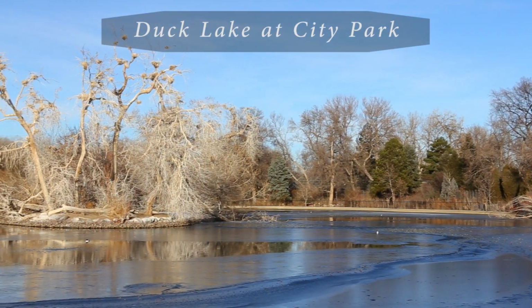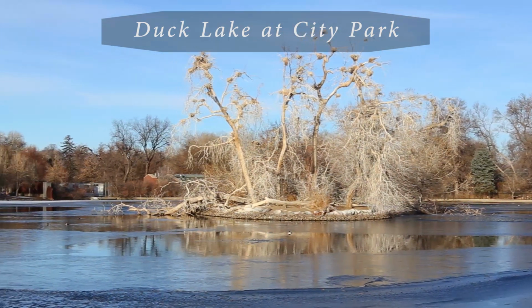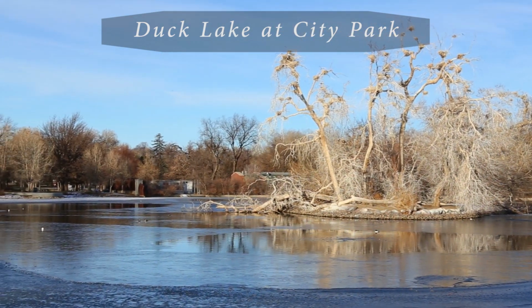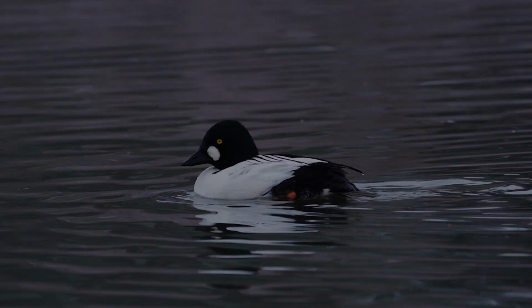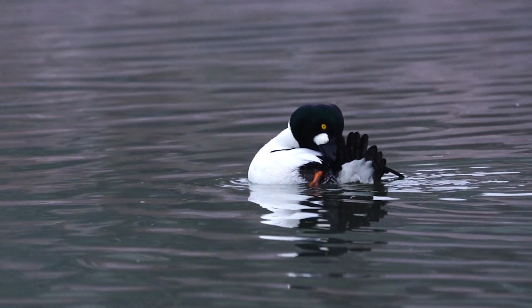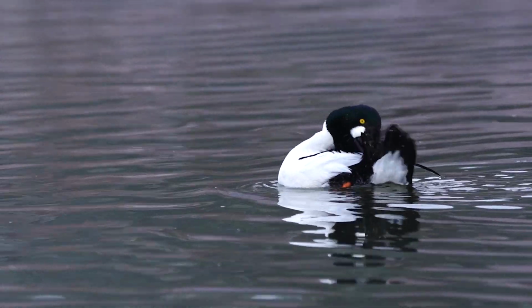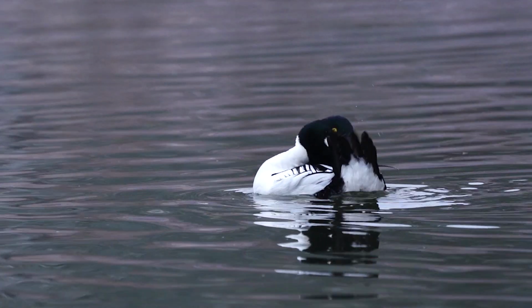Park number 4 is called Duck Lake. This is right at City Park in the middle of Denver. And you wouldn't think that this would be a good park to photograph, but I'm here to tell you that it's great. The park's north and east sides border the Denver Zoo, so you can't go over to that side. But the south and west sides are always open and they're free to visit anytime.